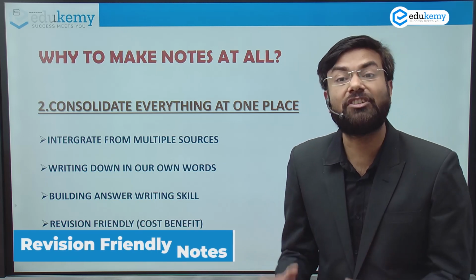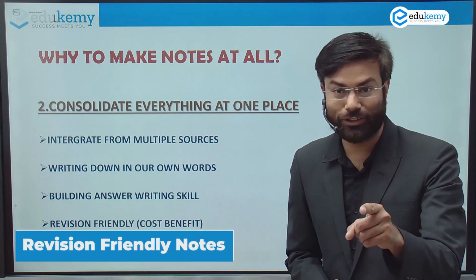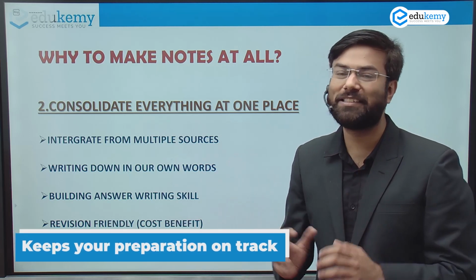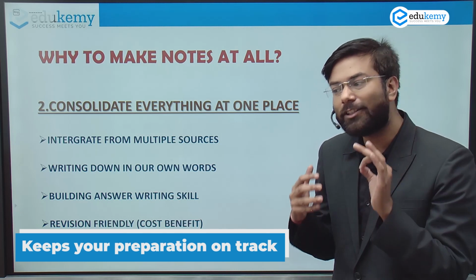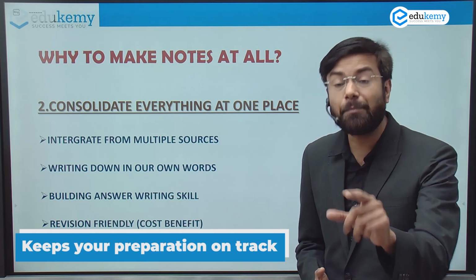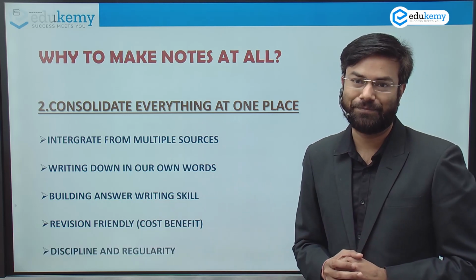You need something which is revision friendly. You can't take a book and revise at the last moment. You need your own notes. And finally, as you know, this UPSC journey is tiring and lengthy. Something is needed so that you feel that your preparation is going on, continuing. And in that process, to attain discipline and regularity, notes making helps as a regular exercise.